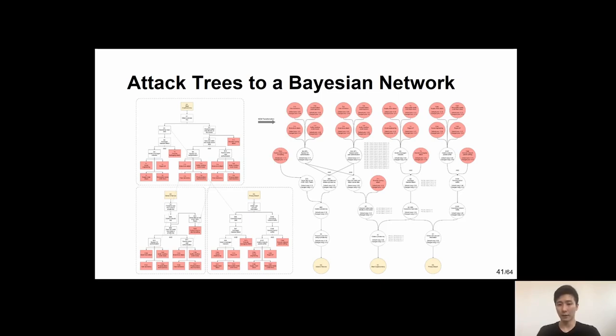This is an example of attack trees to a Bayesian network transformation. On the left are attack trees for three attack goals, and on the right is a converted Bayesian network. Each root node is assigned a prior probability, which is calculated using the previous method I showed you. And each attack goal has a marginal probability that is calculated with the joint probabilities. Therefore, depending on what kinds of security controls are applied to the system, the marginal probabilities of the attack goals are calculated differently.